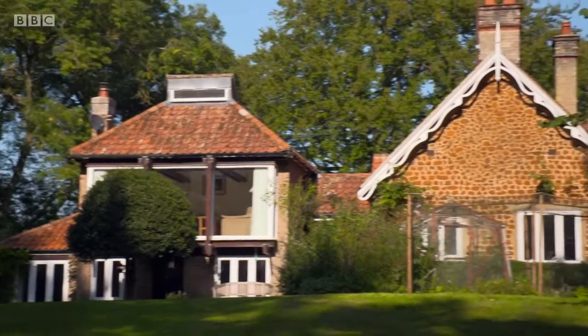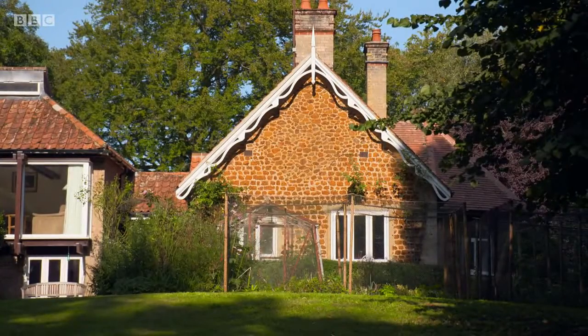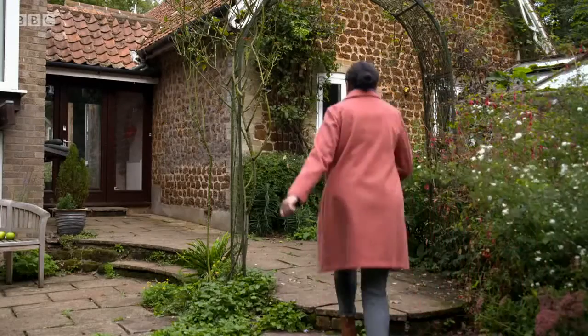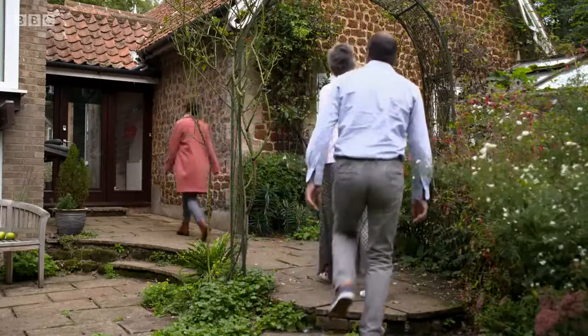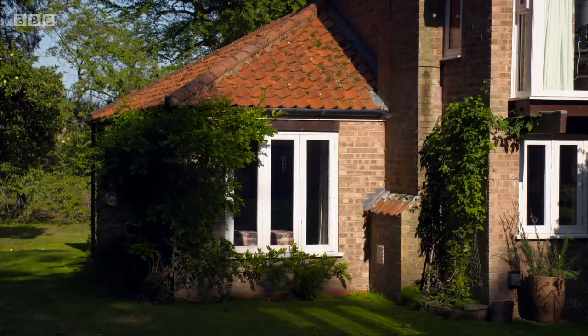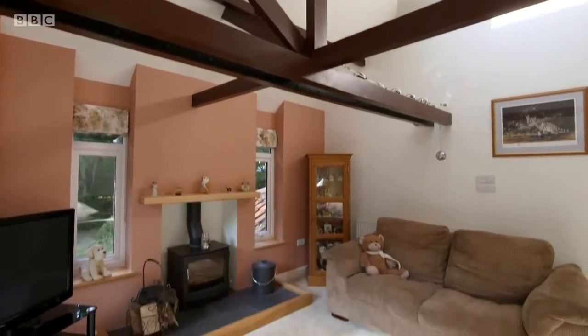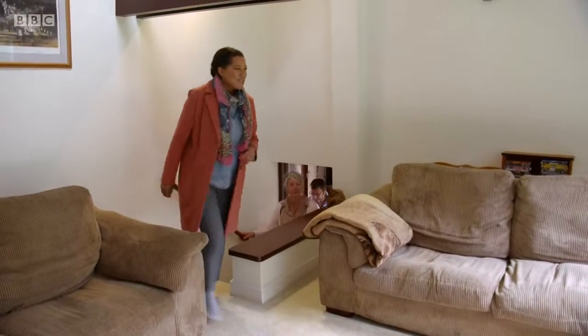Originally built as a single-story lodge within the grounds of an old country estate, the oldest part of this property dates back to the 1800s. But in the 1970s, a two-storey extension was added, with bedrooms on the ground floor and a living room upstairs, which is where we're starting our tour. Come on up.